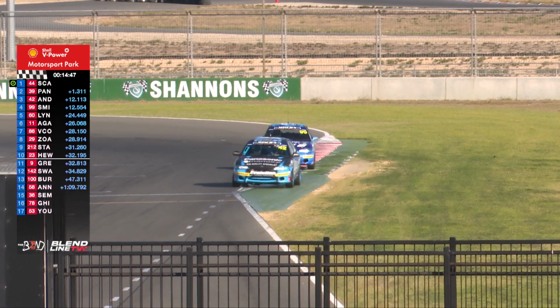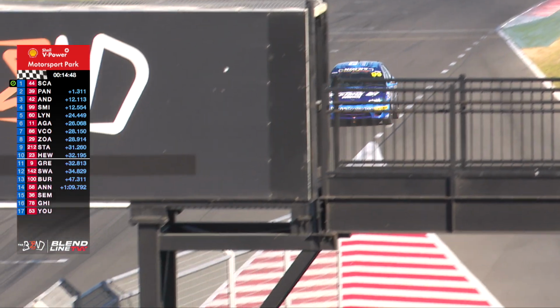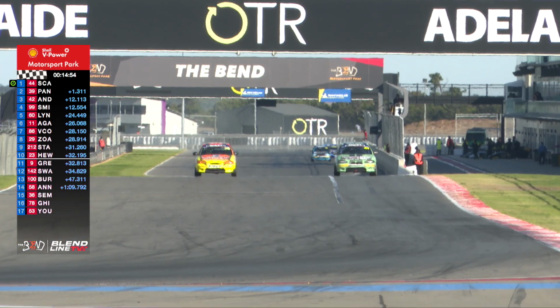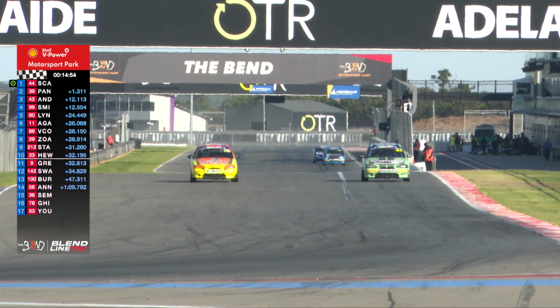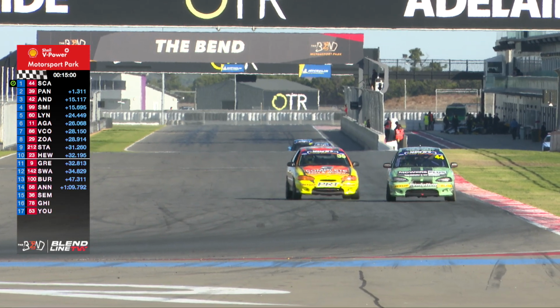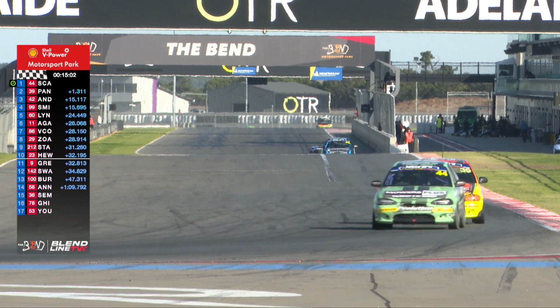Smith's tried everything, hasn't he? He's got up alongside him. He's rubbed panels. He's tried to out-worry Anderson. This is their last lap as well. Oh, checkered flag! Okay, so that's come out a lap earlier than any of us expected. Checkered flag came out 1 lap earlier than expected.